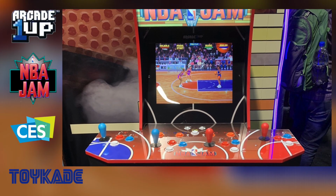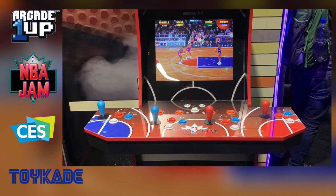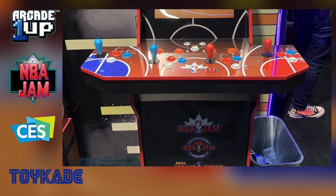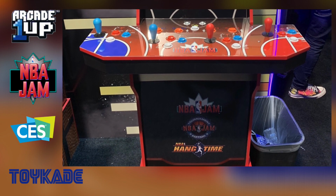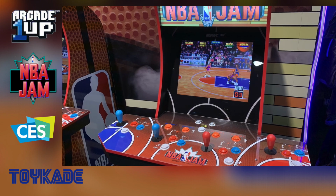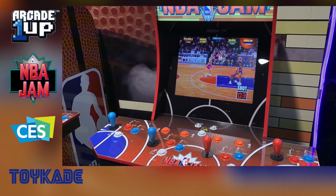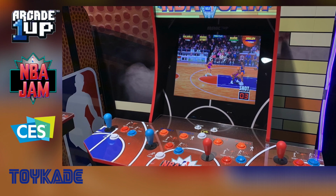And here we have the NBA Jam. This was leaked early last year, and ever since there's always been a post on the fan page asking when is this coming out. Well, it's officially here. I'm a huge NBA fan. I actually sold my full-size NBA Jam cabinet last year in anticipation to buy this cabinet from Arcade1UP. And no regrets here because this baby just doesn't have NBA Jam.